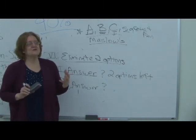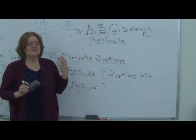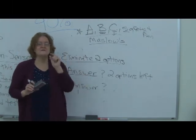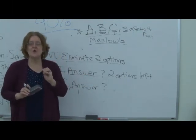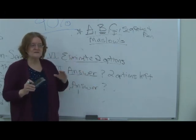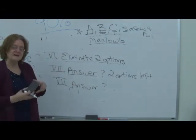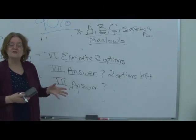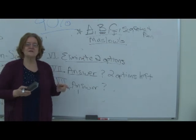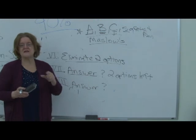What people start doing as soon as they've gone through this process is they get very self-doubting, and they start doubting themselves, and they go, well, what if? And what if is a very dangerous statement. Do not go what if. Go with what you chose. After you've done this process, you've eliminated a couple options, you've reworded the question and handled it yourself, then go with that and don't go back. The majority of the time that students change their answer, they change it to the wrong answer.